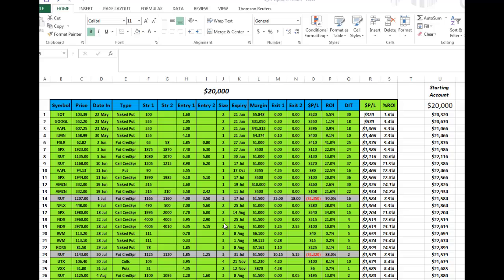And hey, with a $20,000 size account, I'm putting on only one or two contracts, maybe three here and there, on these credit spreads and these naked puts. And I'm pulling in, here's my profit and loss: $320, $350, $400, $410, $270, $80, $100. And here are the days in the trade. So some of these are monthly option plays: 30 days, 18 days, 25 days. Some of these are in much less time than that.